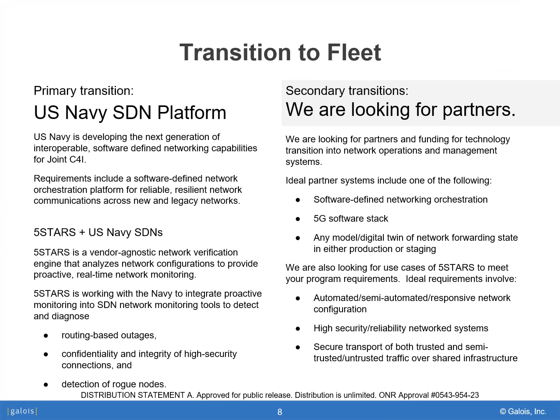Our first priority is transition to US Navy SDN platforms. As the Navy develops next-gen interoperable SDN capabilities, 5-stars will play a key role in improving the reliability and resilience of comms across both new and legacy networks.